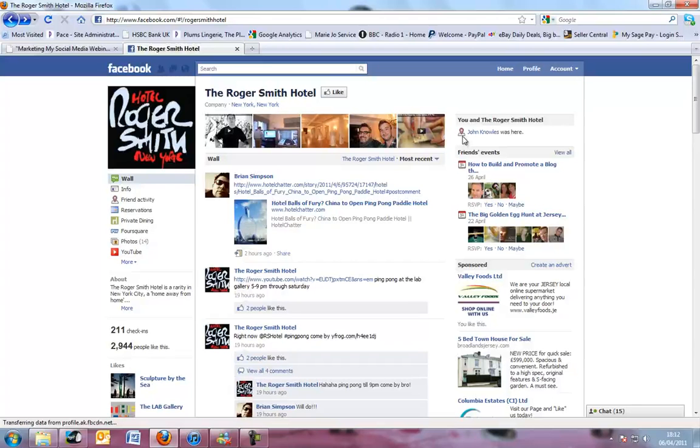So moving down the left hand side, we can see 111 people have checked in. You can also see that the page is linked to Foursquare. Now, there's a lot more activity on that as well, which we'll go through as we go through the navigation bar. So here we have the wall.